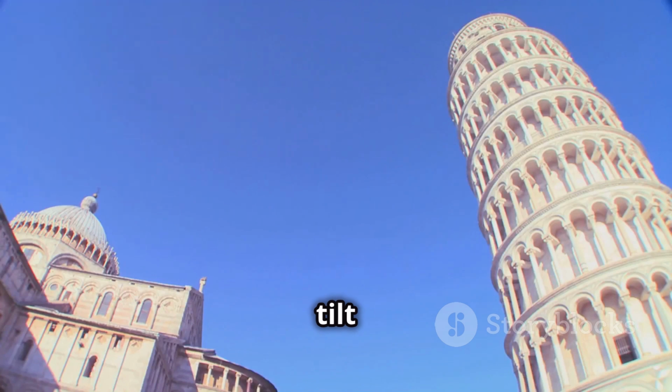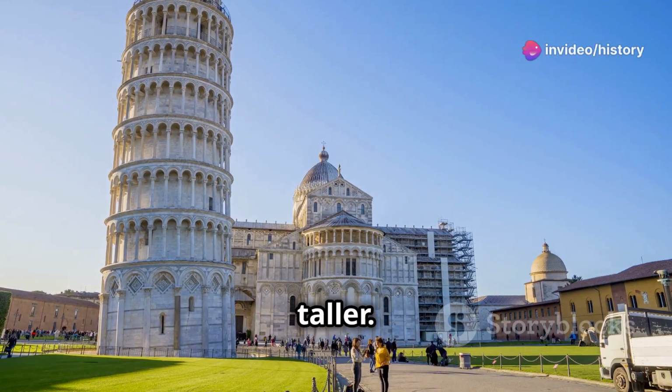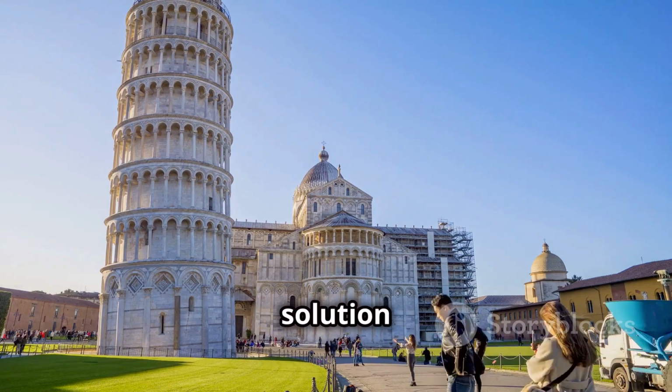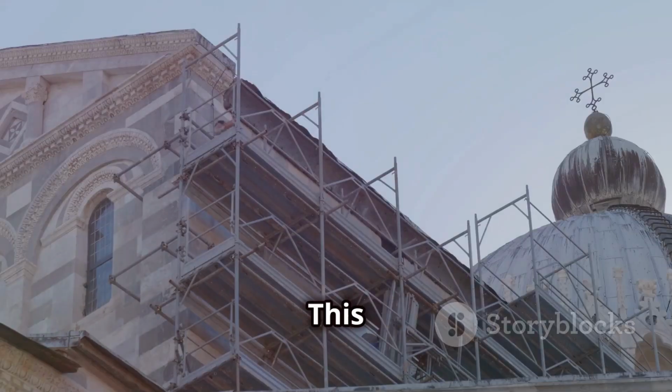Builders first noticed the tilt during the construction of the third floor. This was a significant moment, as it became clear that the foundation was unstable. Their initial response was to build the upper floors with one side taller. This was a creative solution aimed at counterbalancing the tilt and preventing further leaning.